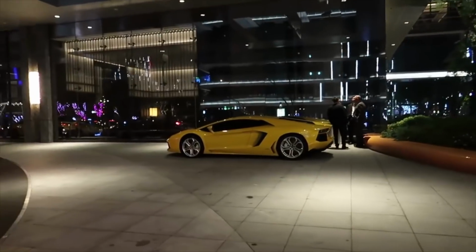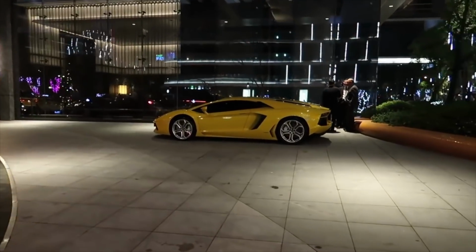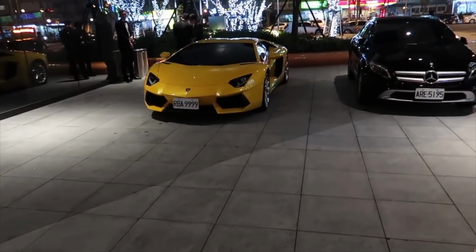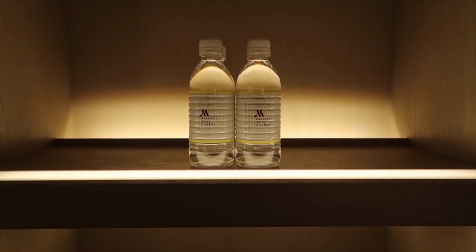And for 30,000 Marriott points, you can book the Marriott Taipei, which is a really nice hotel. It's pretty new, and a lot of the hotels in Asia are much nicer, with a lot better hospitality and service. I can attest to that. Totally. You go into that hotel and it's got a Lamborghini parked outside, and inside they have really cool lighting. Everything's backlit, so there's light shining on the floor. You can see it in the footage. And the bed is huge, a massive bed. So 30,000 Marriott points for one night.